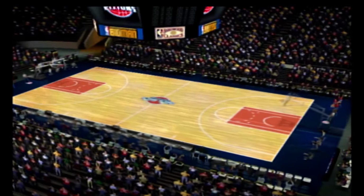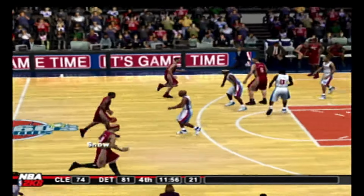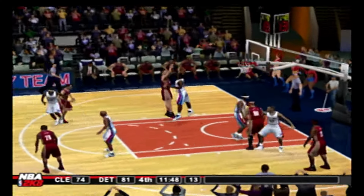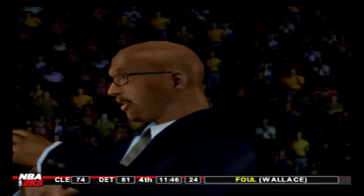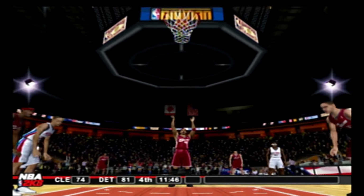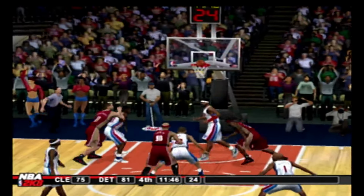Thanks, Kenny. Now it's time to begin the fourth quarter. Gooden throws it in to start the fourth quarter. Passes it to the left side. Tries to back him in. Unloads from nine. Good. He is on it. Hamilton. He'll go to the line. Shooting two. He knocks down the first one. He gets them both.